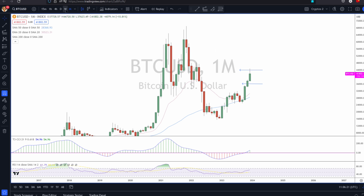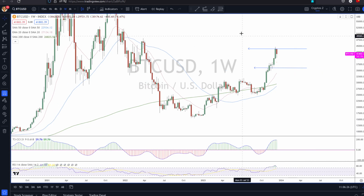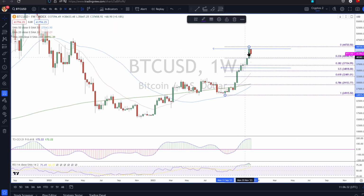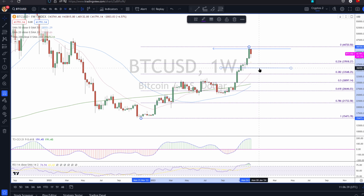So first off, let's go down to the weekly and let's just look at this most recent swing we've done. And so for me, I'm going to say that from this low to this high, pulling back more than a 23.6 fib would say that we are correcting this swing. And if we were to do that, I would say from this low, the 23.6 fib becomes my trend support.